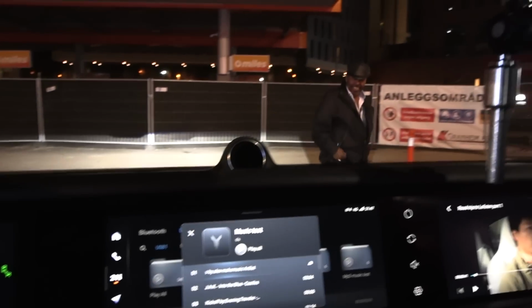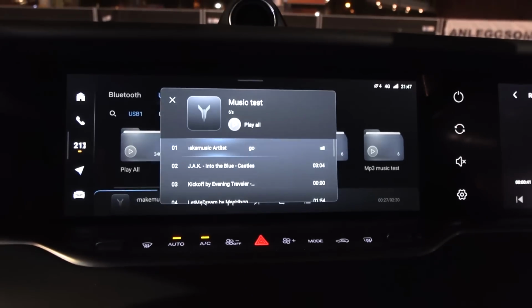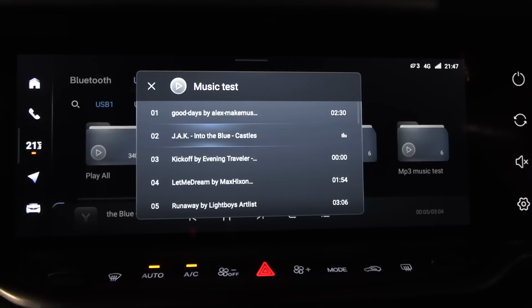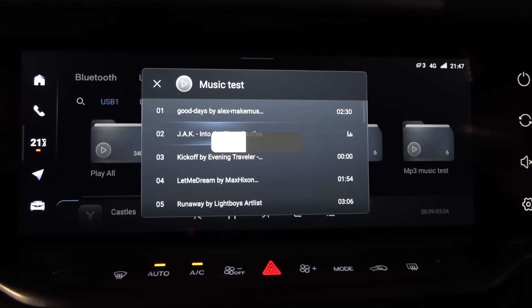There's a taxi driver checking out the car, and I say, "Ooh, yeah, okay." All right, so that one sounds great. Let me try the next song. I can use the buttons here. Normally, you don't see this user interface. So listen to how this one sounds. I'll go a little bit louder.